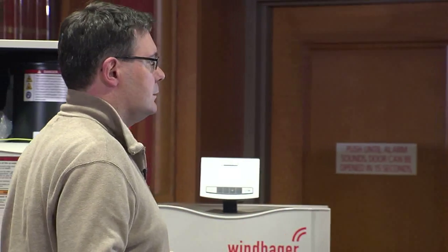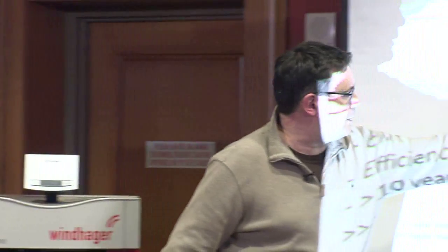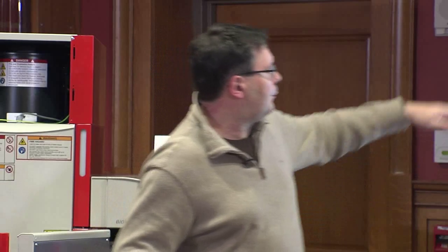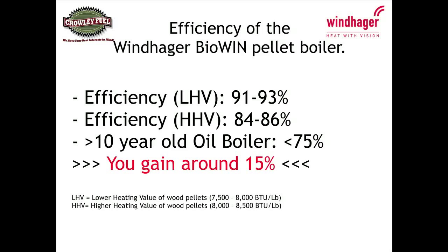So yeah, you can go on with that. Efficiency. This appliance, the BioWin, has around 84 to 86% efficiency. Why these two numbers here? The one we use here is measured with the higher heating value of the wood pellets, and then there's also a lower heating value. The difference is whether you take into account the energy needed to drive off the moisture content in the pellets or in the wood. The Europeans measure with this. Here in North America, we use this value.